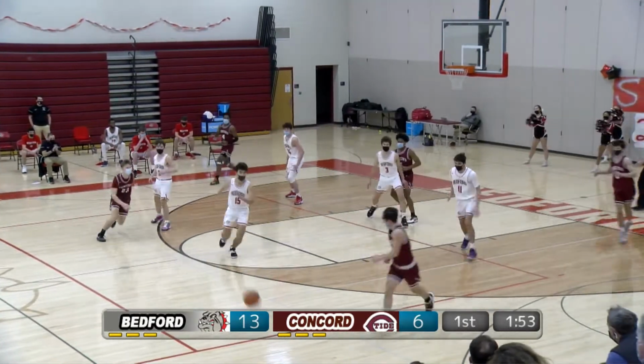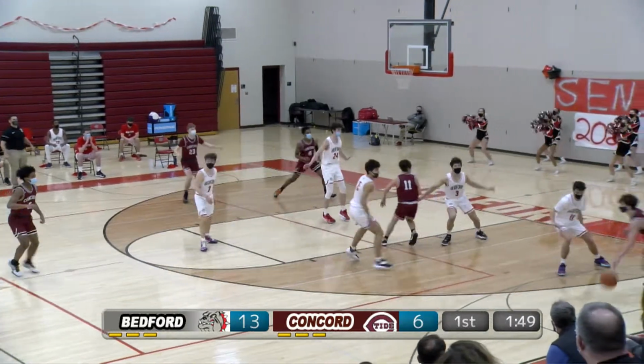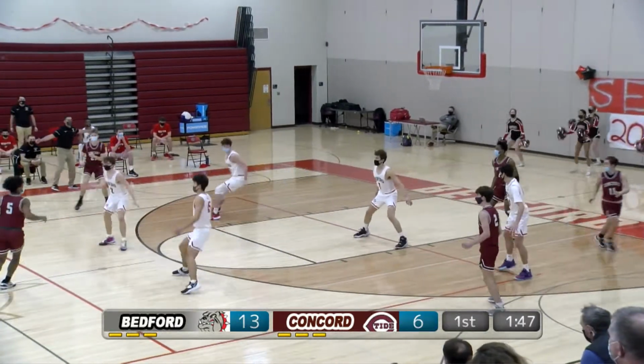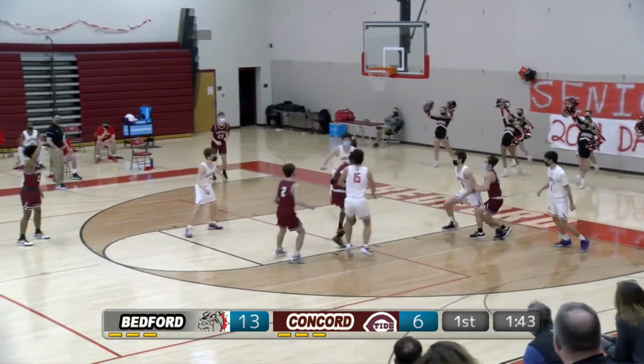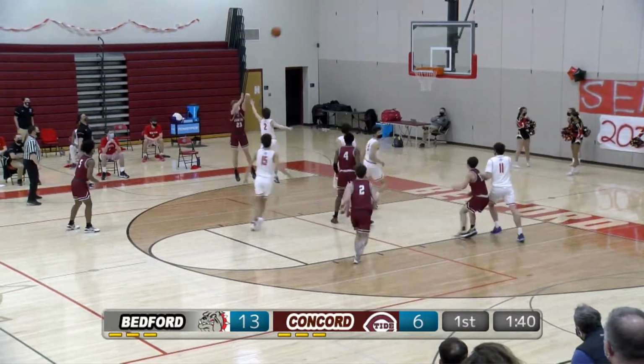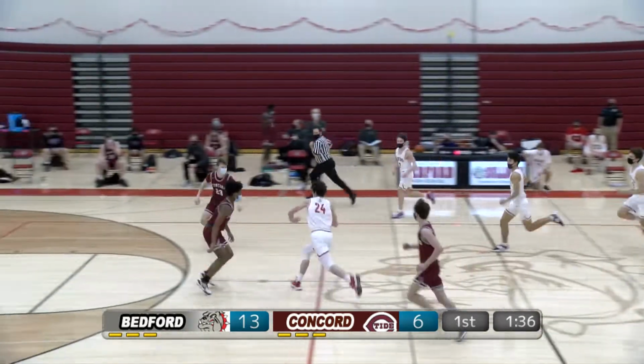Burke to Andrew Bankston. Back to Burke on the right side. Bedford's now in a 2-3, so they're switching up their defensive looks quite a bit. Burke down along the right baseline. Nice little dish to Florent, who finds Bankston for a 3 attempt, and it is no good.